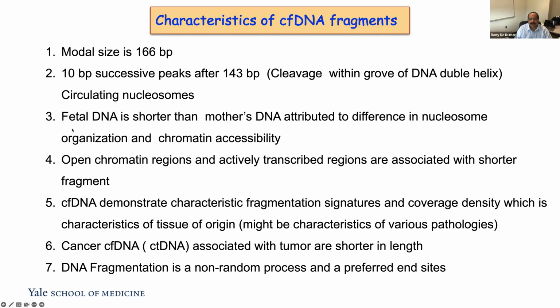And then there are some other characteristics, like fetal DNA is always shorter than the mother's DNA. And this again leads to the nucleosome organization and the chromosome accessibility. And then open chromatin always sheds more cell-free DNA. So you can use this as a marker for looking at cell-free open chromatin.